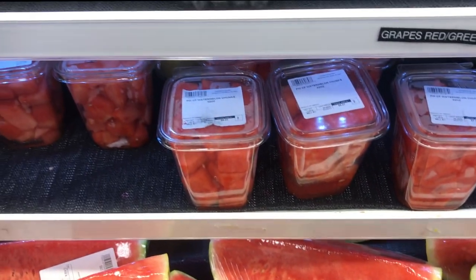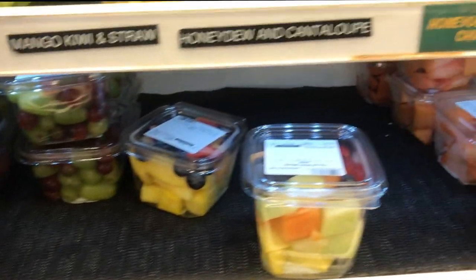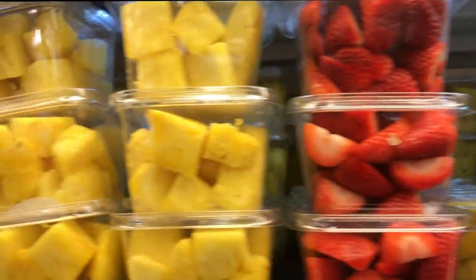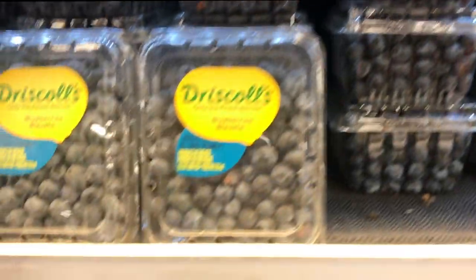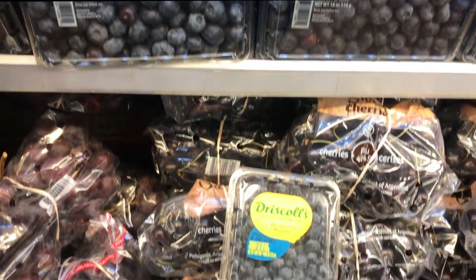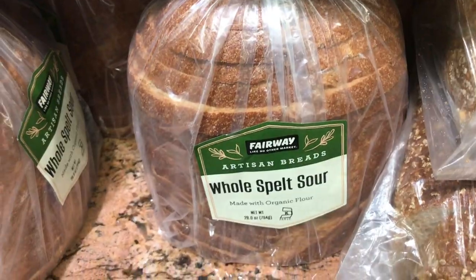Watermelons are so delicious. You can get them already diced up. There are all different types of pre-made, pre-cut fruits that you can just grab and go. Pack it with you for a healthy lunch or a healthy breakfast. Love blueberries, filled with antioxidants, so many nutrients, very good for you. There are also all different types of grapes. There's green grapes, red grapes.